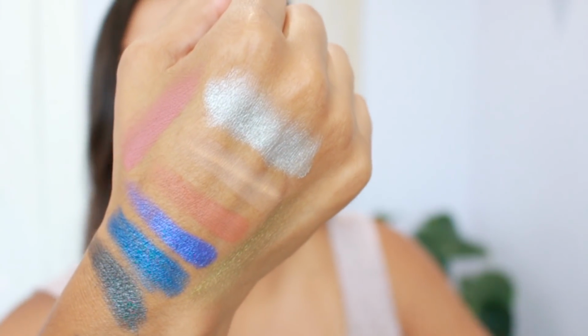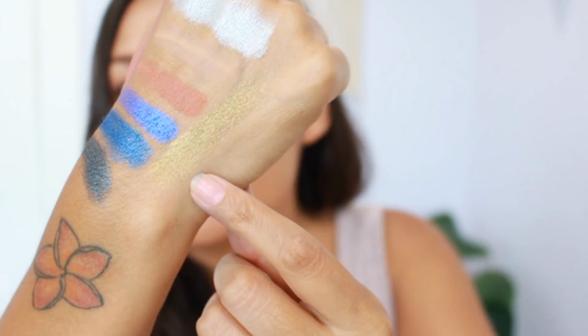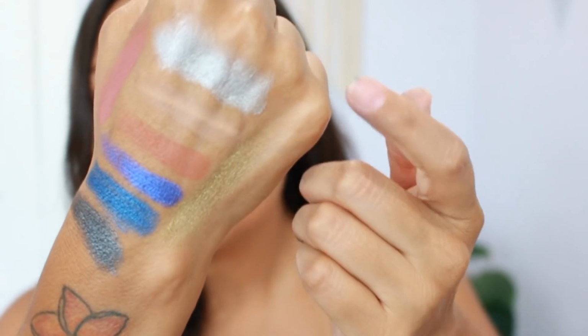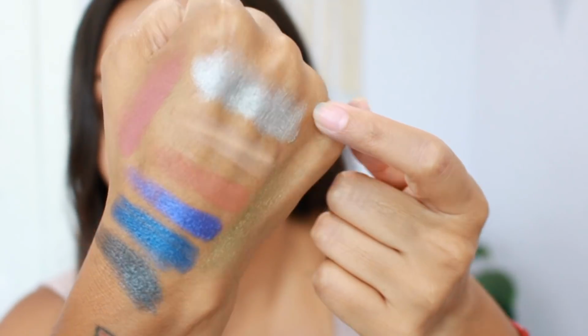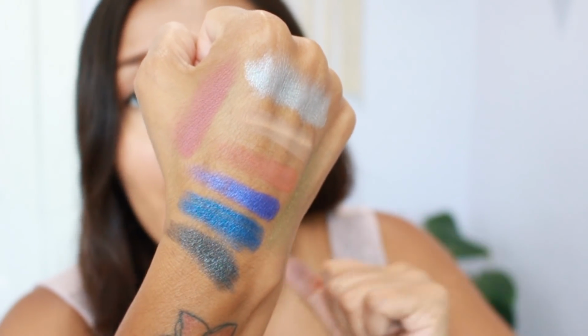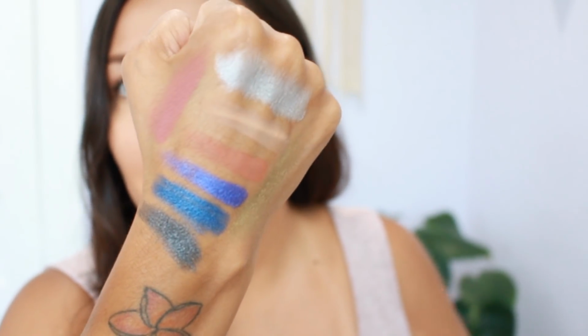I went ahead and swatched the other samples, and over here we have Graphite. This one is Peridot, which is a beautiful kind of like antique gold. This one is Sparkler, which is a metallic silver. And this one over here is called Raspberry Swirl, which I am loving so much. It's a matte. But yeah, those are the swatches, and as you can see, they're all very pigmented. But yeah, so that was from Prisma Palette.